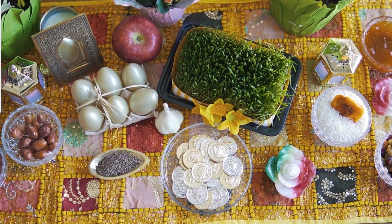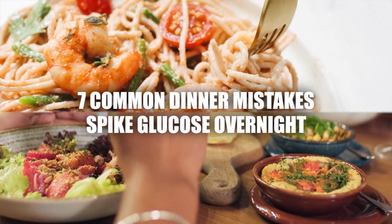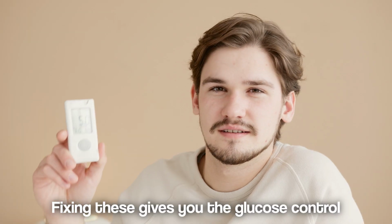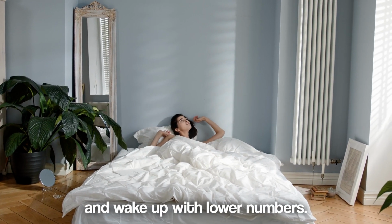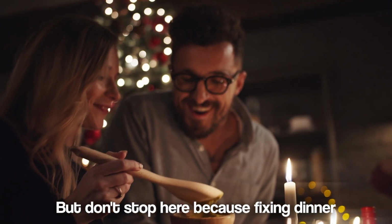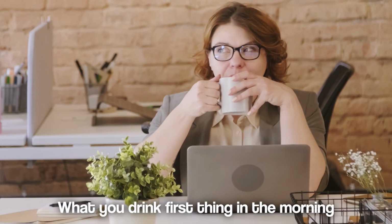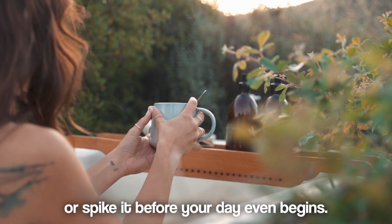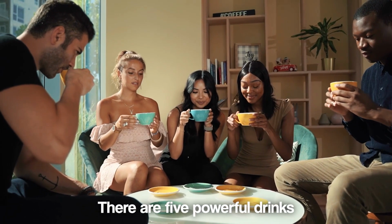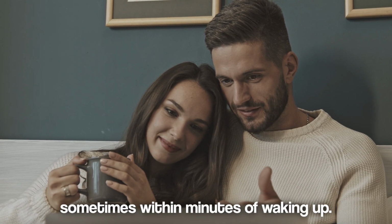So there you have it, 7 common dinner mistakes that could be silently spiking your blood sugar overnight. Fixing these gives you the glucose control you've been working toward, helping you sleep better and wake up with lower numbers. But don't stop here, because fixing dinner is only half the story. What you drink first thing in the morning can either reset your blood sugar or spike it before your day even begins. There are 5 powerful drinks that can lower your blood sugar fast, sometimes within minutes of waking up.